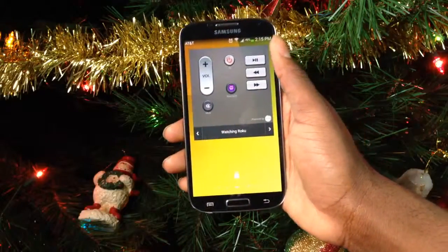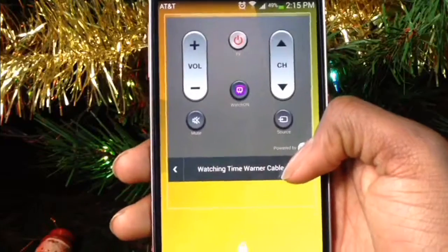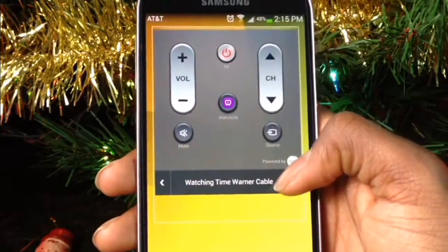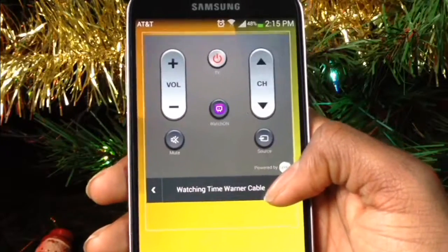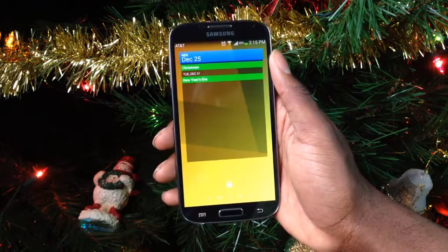Swiping over to the left side, the next widget that I use a lot, of course, is the Watch On widget for the Watch On app. It lets me use this phone as a remote control for things like my TV and also my Roku. The last widget I have on the lock screen, of course, is the Google Calendar widget.